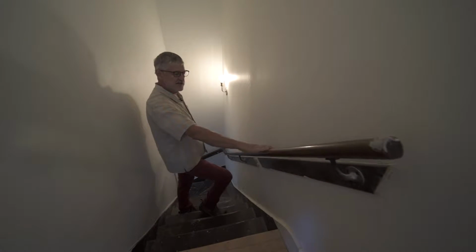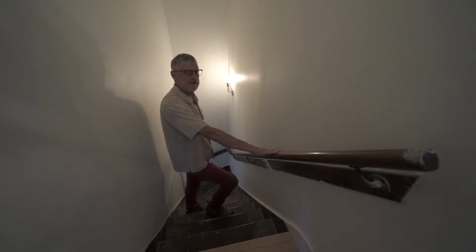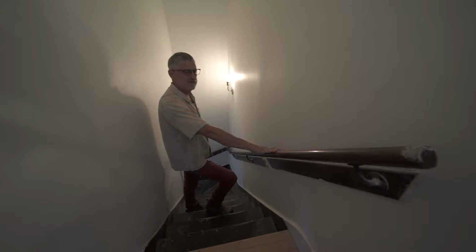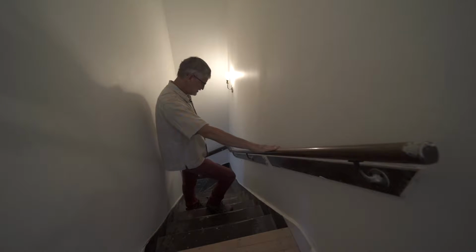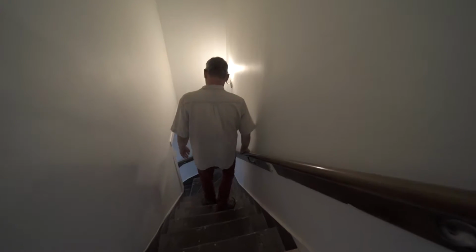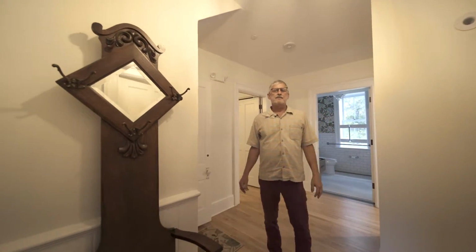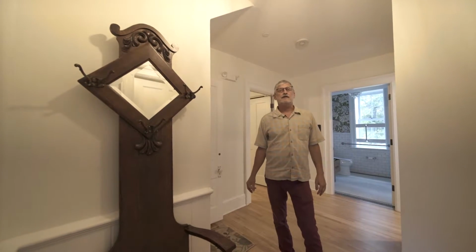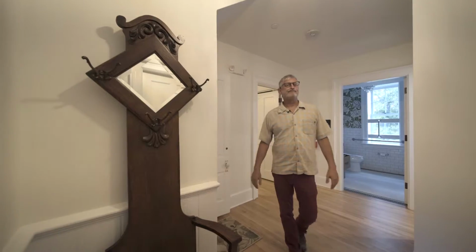So the servants' staircase is narrow and it's a winder. We don't have to restrict it from guest use, but we may end up doing so just because it's not a comfortable staircase to walk up and down. Okay, so we're going to head down to the basement and look at some of the mechanicals that we installed in the basement, and also look at the caretaker's quarters, which is basically a house within a house.